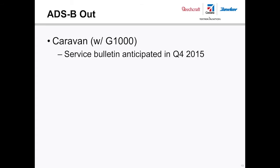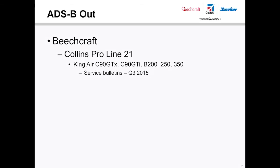Now, if you have a G1000 equipped Caravan, we have a service bulletin in the works for that, anticipated at the end of this year. On the Beechcraft side, for Collins Proline 21 equipped King Airs in particular, the service bulletins for those are scheduled for the third quarter of this year.